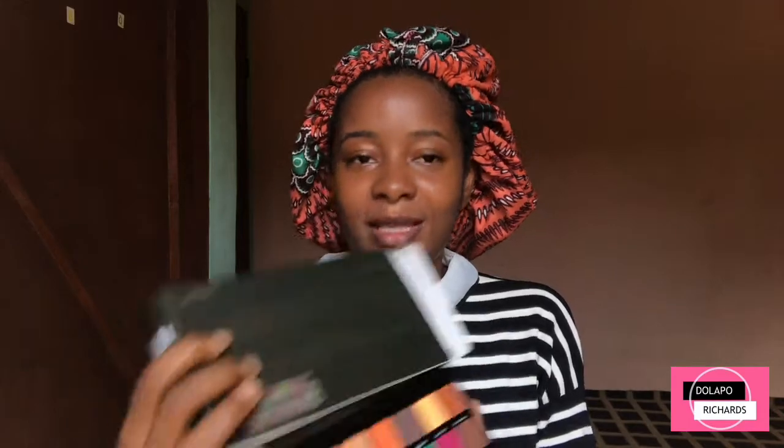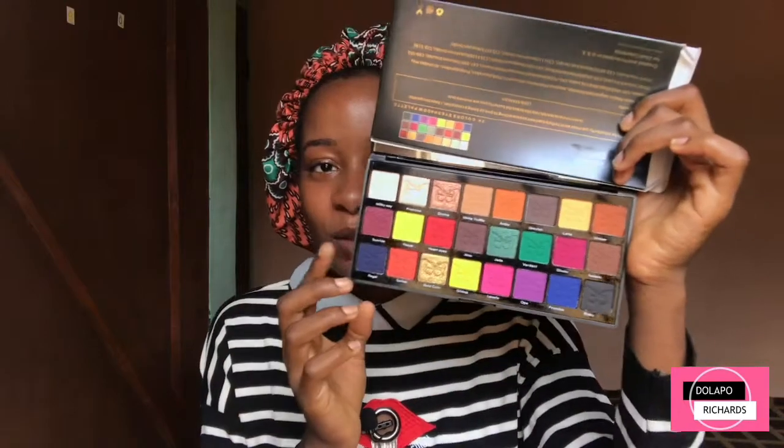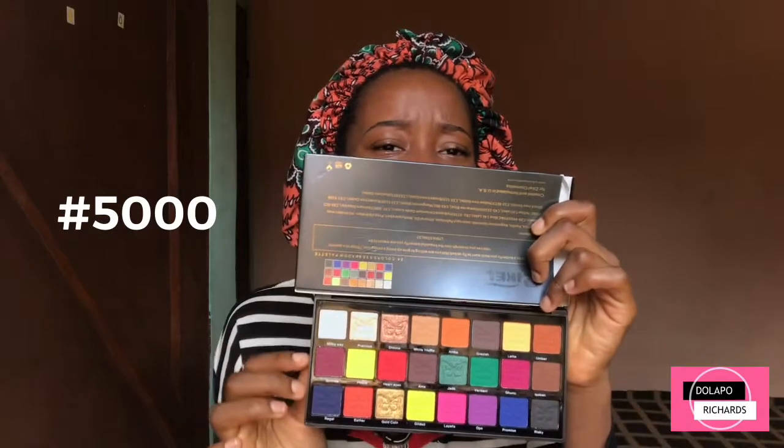But anyway, I'm excited about this palette. This is the one thing I'm most excited about. So this is what the palette looks like. I'm purposely covering the mirror, but anyway, this is what the palette looks like. It's so pretty, you guys, and it's so colorful. I love the fact that it came with a mirror. The colors are popping even on camera. This is really impressive. I can't wait to create a look with this eyeshadow palette, even though I have no idea what I'm going to be doing today. There are 24 colors in this eyeshadow palette, so let's get right into the look for today.